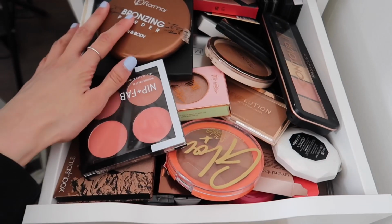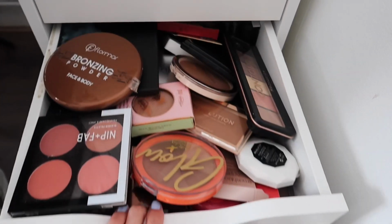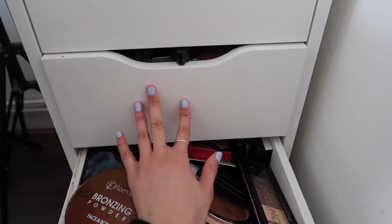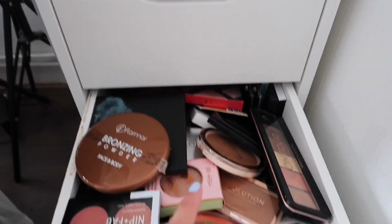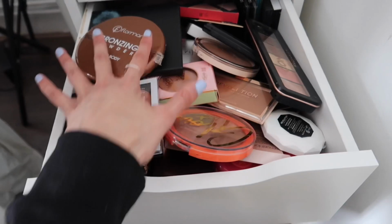So this right here is my heavily filled bronzer blush drawer. I do think I still have a few bronzers in this one, so I will try and see if I can declutter them as well as I go through. And this is my highlighter drawer, this is my bronzer drawer. It's one of the big Alex drawers, so this is filled to the bottom. We're going to go through all of these.